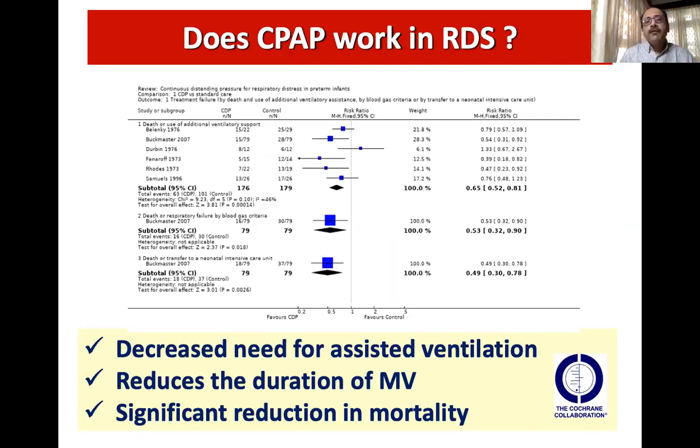We would give a flow of gas which is humidified, warm, and under pressure, which will help open up the alveoli where the primary pathology of RDS resides. Today there is a growing body of evidence which says that use of CPAP should be the primary modality of respiratory support in babies with respiratory distress syndrome, simply because it decreases the need for assisted ventilation, it decreases the duration of mechanical ventilation, and it significantly reduces mortality.